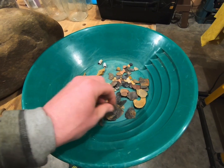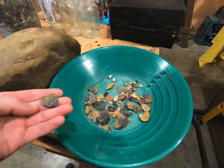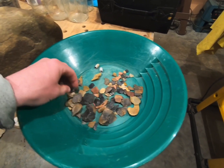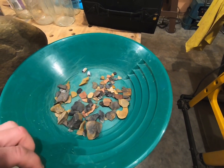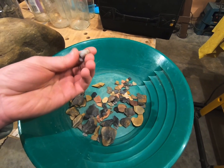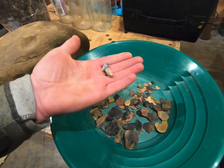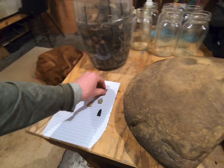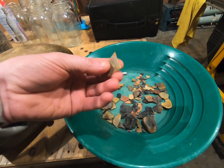Then we got our usual bunch of flakes. Found a lot of flakes actually. We were right on a good area before it got dark. I'm definitely going to go back there, find more stuff. Found 2 bullets. Not sure of the caliber. And then this, I actually had that in my flint.